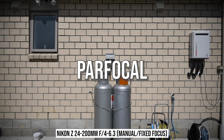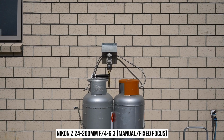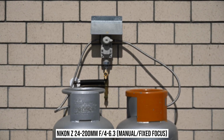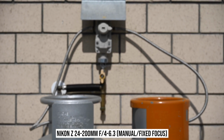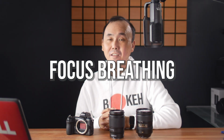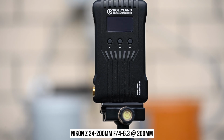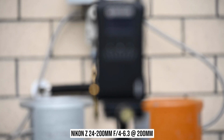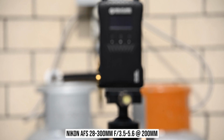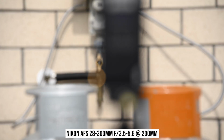And when I was doing the distortion test, I also noticed both of these lenses are not parfocal. So when I zoom in from the wide end to the telephoto end, the focus point changes a bit with both of these lenses. If you like to capture some video using either one of these two super zoom lenses, I can tell you that the 24-200 lens has a very minimal amount of focus breathing when I was testing it at the telephoto end. In comparison, the 28-300 lens has a lot more focus breathing, and actually pretty strong focus breathing when I repeat the same test with this lens.